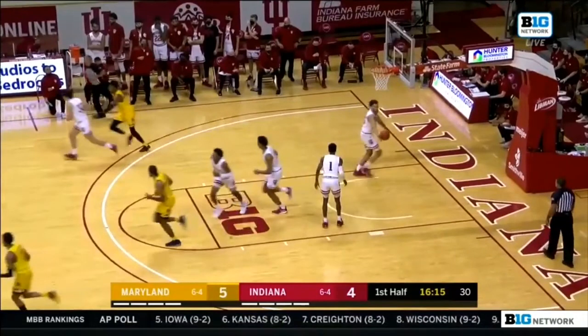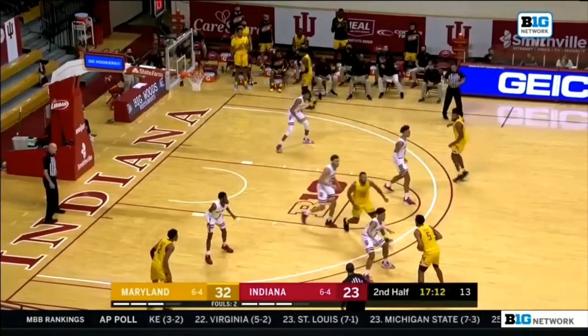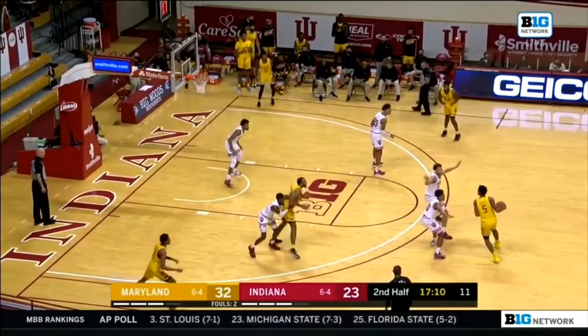So Indiana hard hedge in the first half, but I want to take a look at this next clip because they actually made an adjustment. So this is one of the first offensive possessions for Maryland in the second half, about 2.5 minutes into the second half. But instead of the hard hedge that we've seen Indiana employing for a lot of the year, they go with more of a string it out approach here, and they did this throughout the second half on the defensive end. So you're going to see Race Thompson, like I said, he just kind of strings it out.